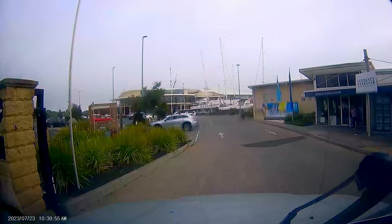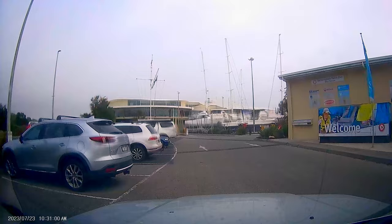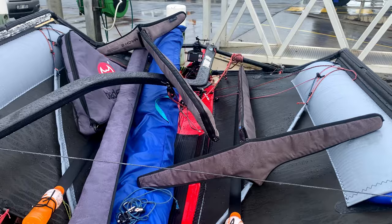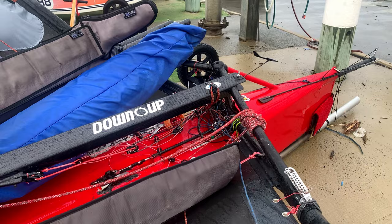So when I pulled into the club, it's still raining. There's maybe a light northerly blowing if you use your imagination and look at the flags. And by the time I got the car unloaded and got all my gear out, it was just this constant drizzle. So sail bags already soaking wet, foil bags are wet, everything's wet. But that's all right because the forecast was still looking good.